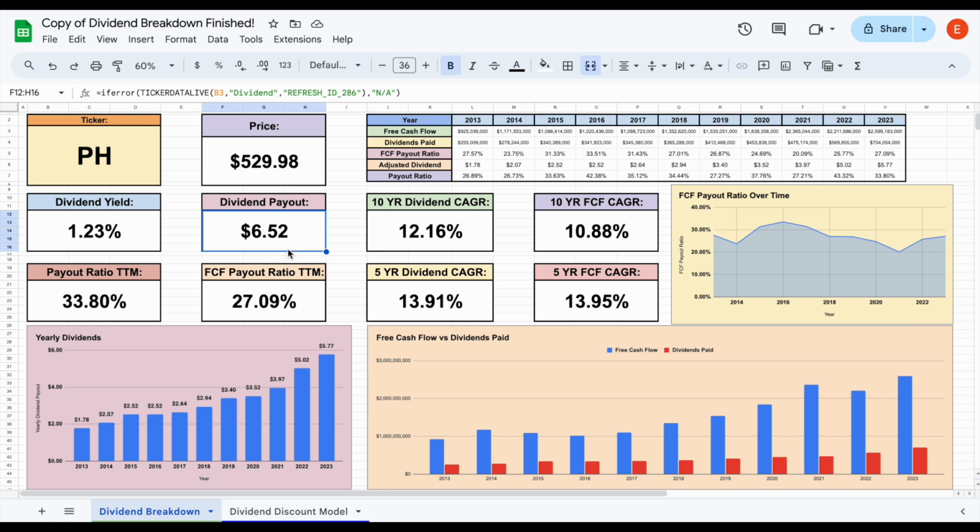But here's what's just as impressive. If a company is increasing their dividend payments, but the free cash flow payout ratio is increasing over time, it means those dividend growth rates aren't going to be sustainable. But we can see the free cash flow payout ratio, for the most part, has stayed below 30%, meaning the company still has plenty of free cash flow left over to reinvest back into the business. So we can see the 10-year free cash flow CAGR sitting at around 11%, and the 5-year, almost 14%.